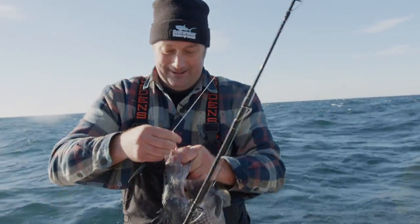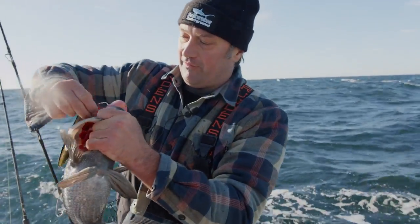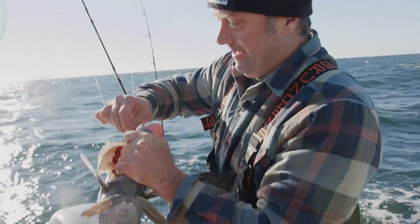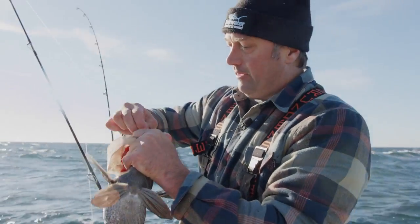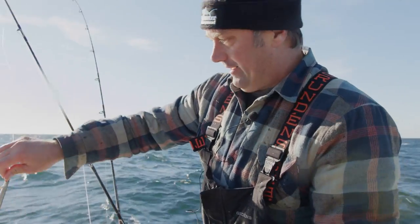Greg's on again. Unbelievable. You can see, fishing 150 foot of water here, the air bladders pop out like that. And luckily, all these fish are keepers today. I mean, they're all monster fish over 13 inches.